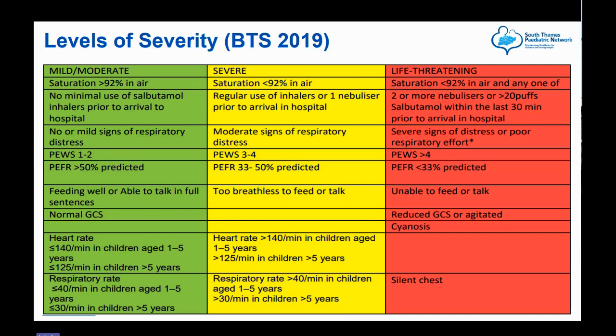There are lots of variations of this, and different flow charts, algorithms and integrated care pathways that can be used in asthma as well, and I'm sure you'll all have similar in your local hospitals. So: mild to moderate, severe, life-threatening; saturations, their use of salbutamol before presentation, signs of respiratory distress, their PEWS score. Of course, this PEWS score will vary depending on your local PEWS, and soon, with encouragement, we should be able to move to a national PEWS and all speak the same language when we say PEWS. But this will be relevant in your own settings.